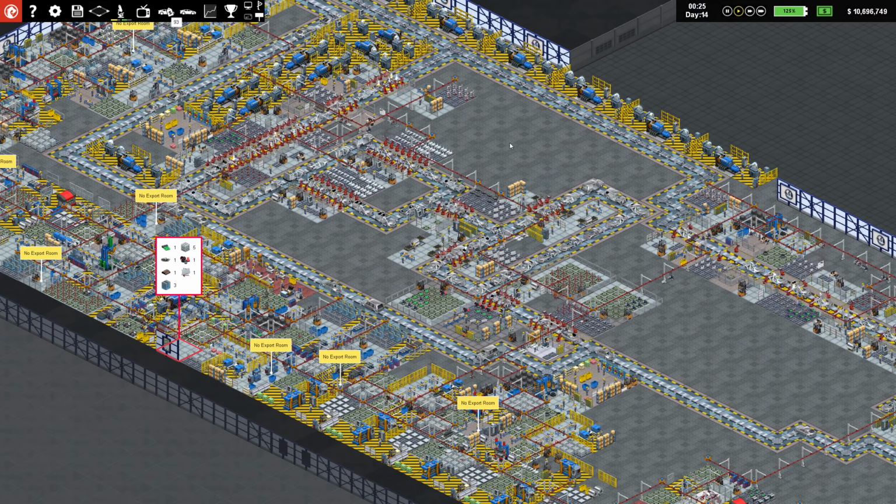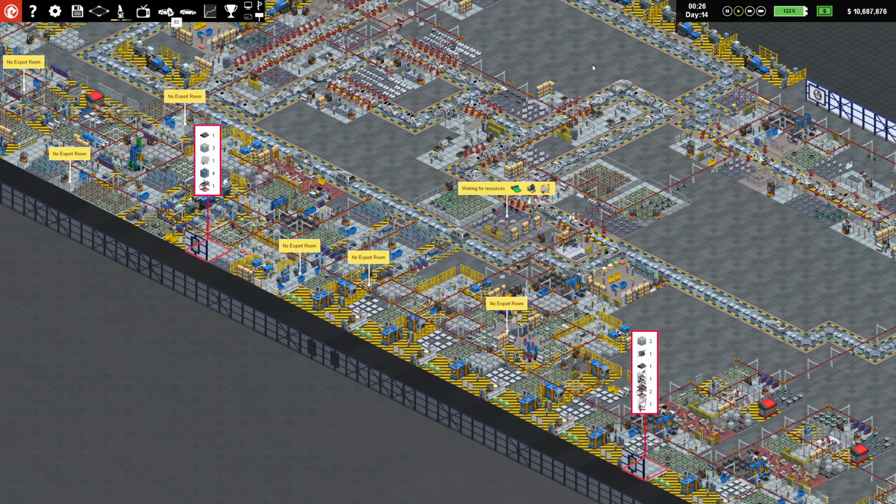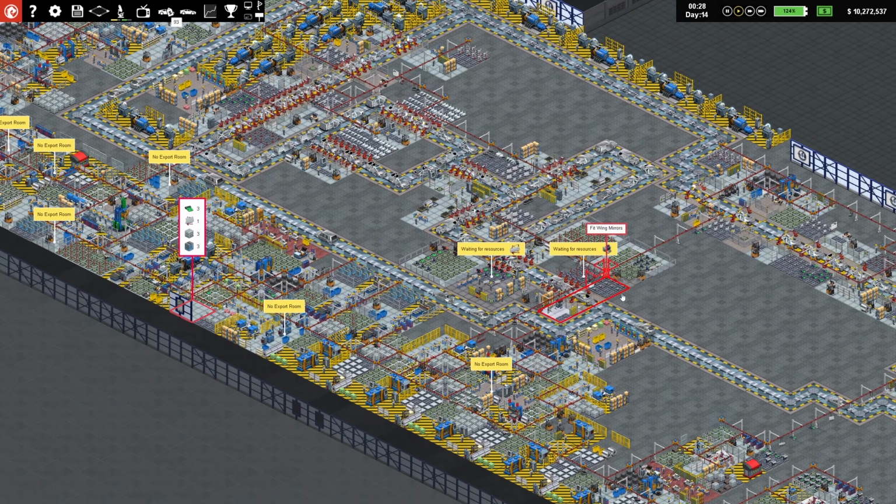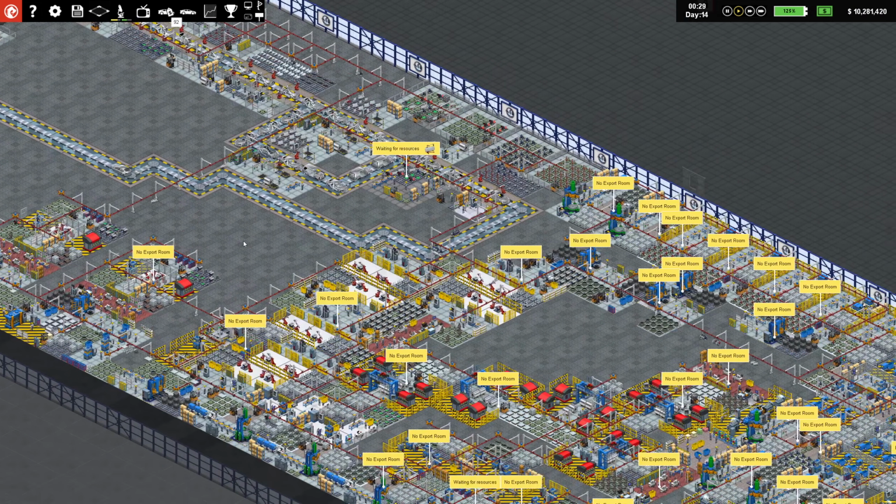Yeah, we need to get another fit body area, but I don't know. Man, this area looks like a proper factory. Do you not think? It looks just properly busy. Wonderfully busy.